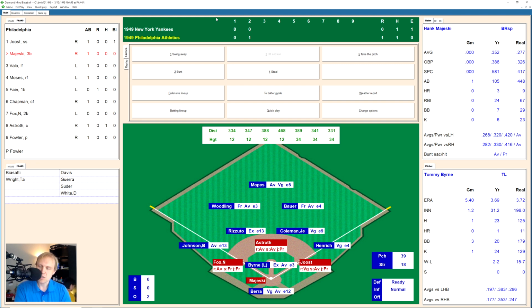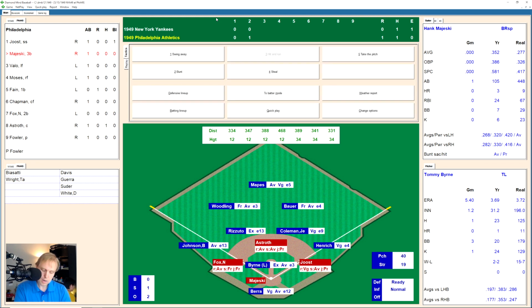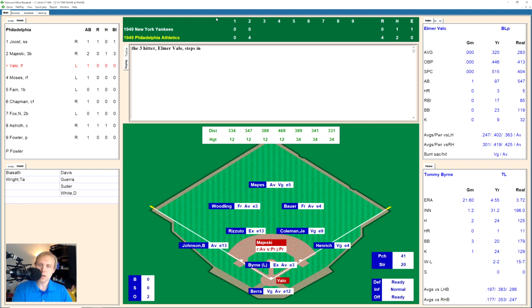That brings up Hank Majewski now, 1-0 Athletics here, bottom of the second inning. And there's a pitch inside on the corner for a strike. It's 0-1 now on Majewski, and there's one hit over to left center field, and that's going to get all the way to the wall. That will score two, three, actually, and that makes it a 4-0 game. Tommy Byrne, playing with fire, has gotten burned.